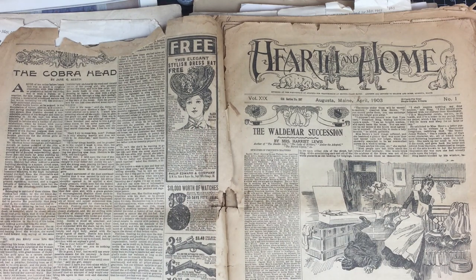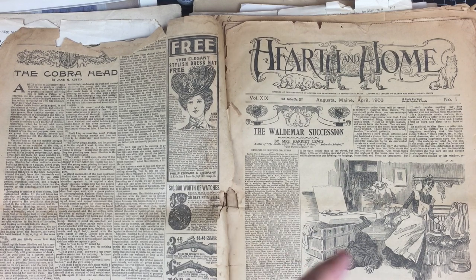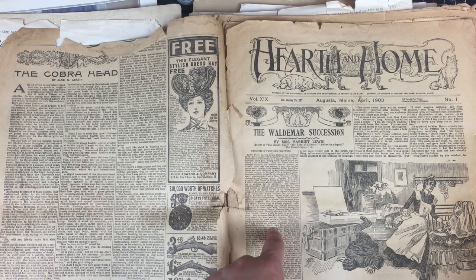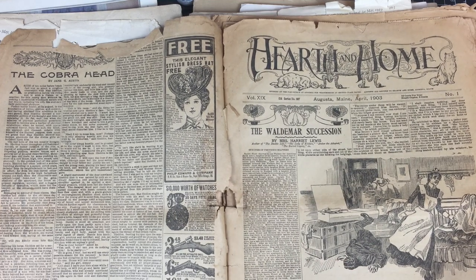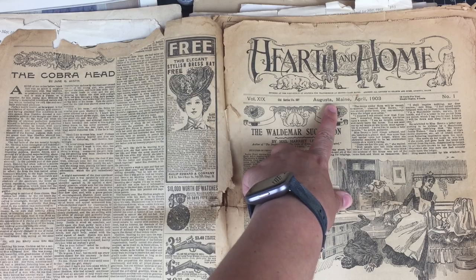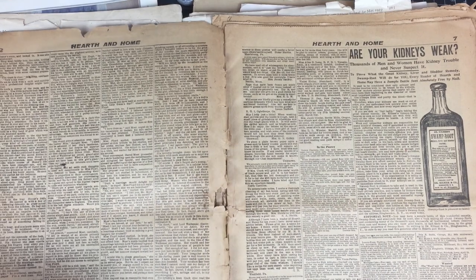Oh. Oh my gosh. This is some kind of murder mystery. Oh my God. This is a chapter in apparently some kind of murder mystery series that they've been printing. It gives a synopsis of the previous chapters. The illustration is amazing. And then it says, help, help, murder, police. Oh my God. And this is Augusta, Maine, April 1903.